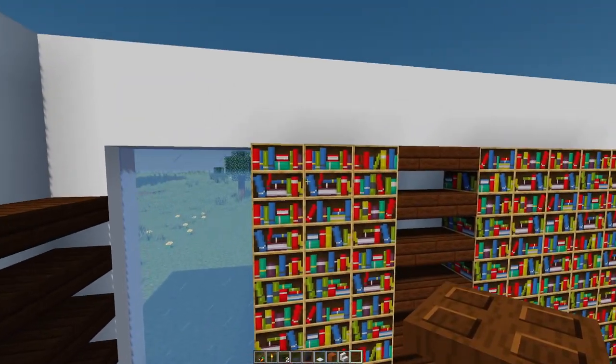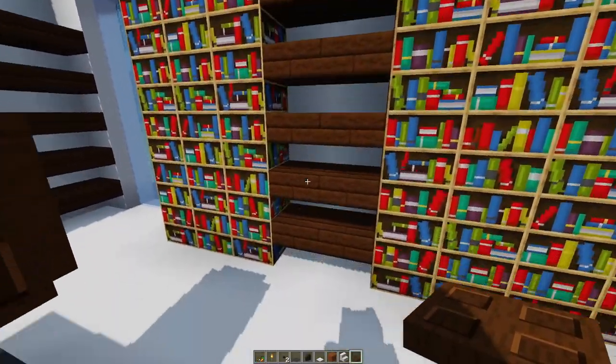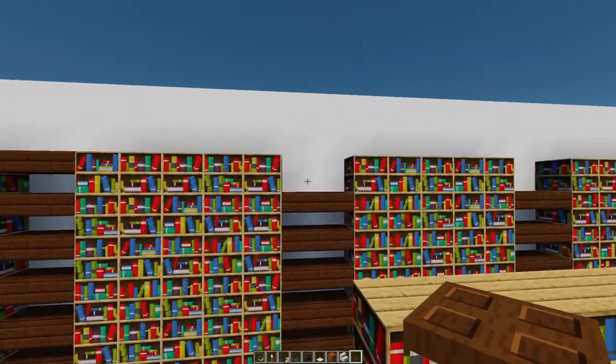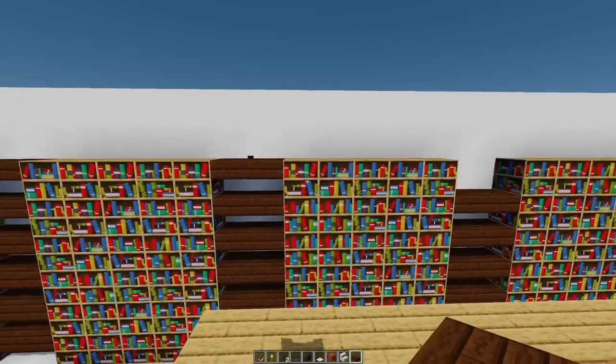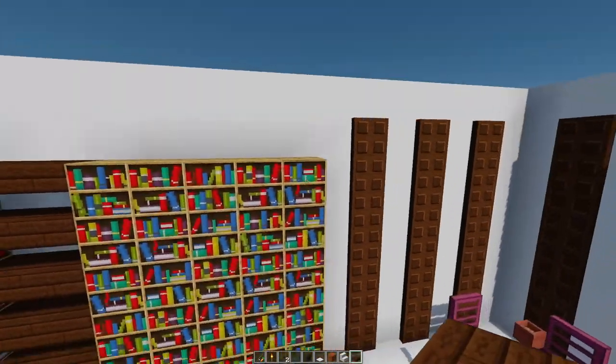Along this wall, starting from the window, I did alternating 1, 2, 3, 4, 5, 6 tall of these bookshelves, and then 2 blocks of some dark oak wood slabs, simulating some shelves. And then I did 5 and 2. I don't know why that one's missing one. There we go, missing a shelf. And then 5 and then 2 again, and then 5 like that.